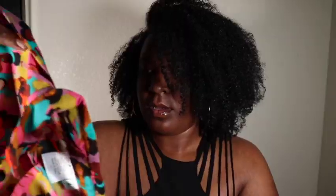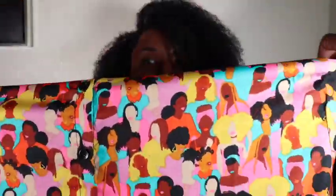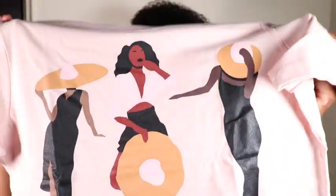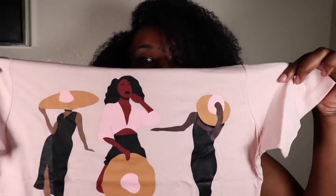So the next item that I received is, what is this? It is a blouse. Let's open it. Ooh, okay. It has a bunch of faces of girls on it, different shades. Okay. So the next item is their t-shirt. Ooh, this is cute. I really love this color, this pink mauve color. I really like that. And then I like the picture on the front with the three girls.